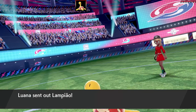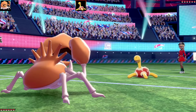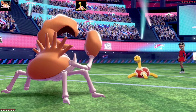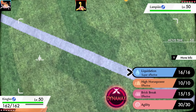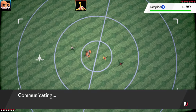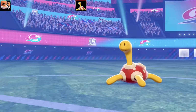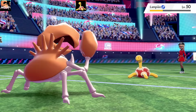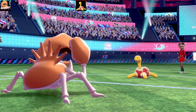Okay, so we got a Shuckle lead here. Now, Shuckle's probably going to set up every single entry hazard you could possibly name off the top of your head. So I thought, let's start with the Kingler this time. I've seen it in the team previews. So I thought Kingler might be a good Pokemon to lead with here. So instead of going for Agility, I thought I could go for two Liquidations. That would be more than enough to take out the Shuckle before it starts any toxic shenanigans and stuff like that, right? Okay. So we got the Stealth Rock from the Shuckle here.